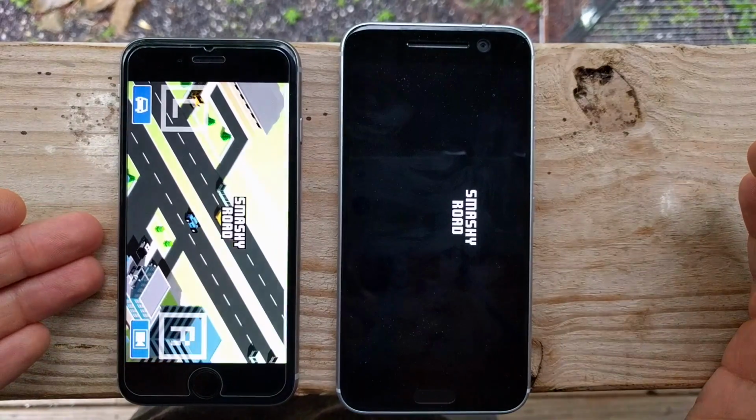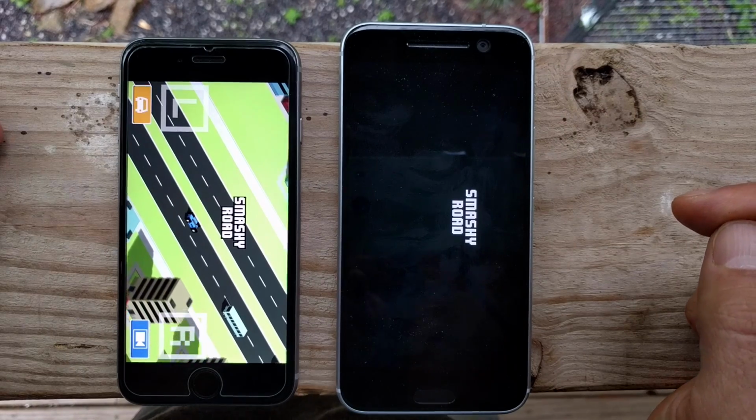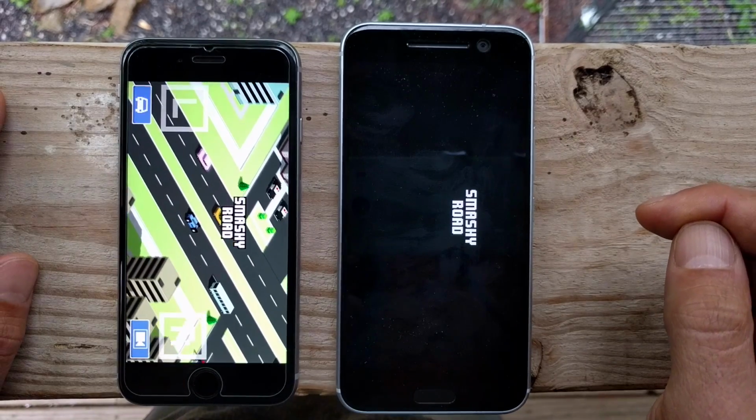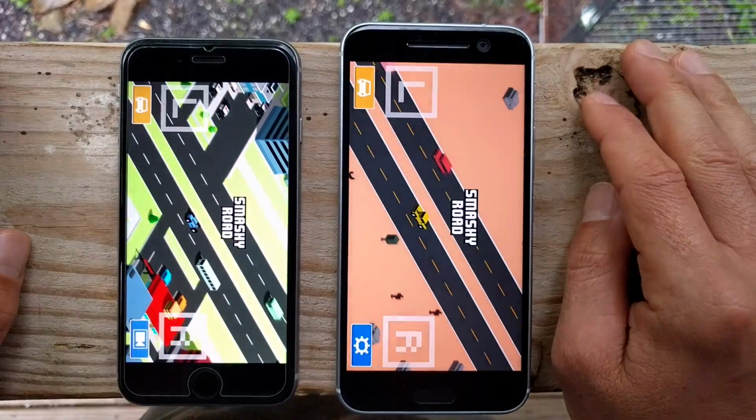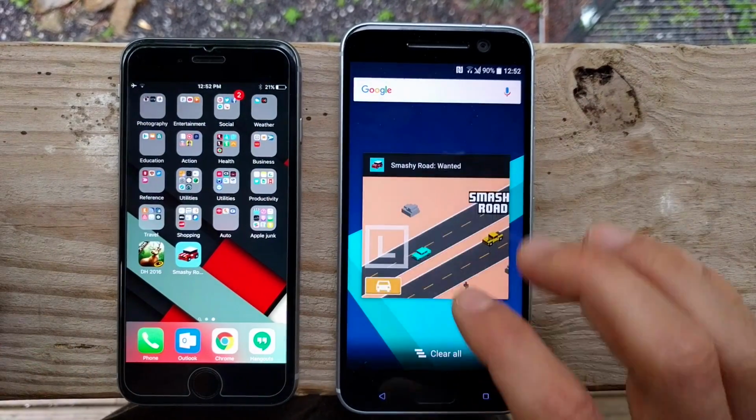Notice that the iPhone is loading Smashy Road faster than the HTC 10, quite a bit faster actually. We're still waiting. There we go. So anyway, we've got a little bit of a speed lag there on the HTC 10. We'll go ahead and close that.